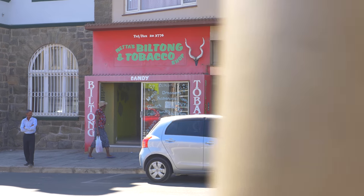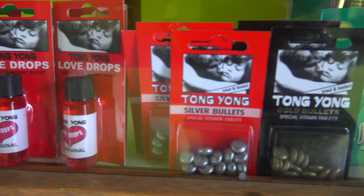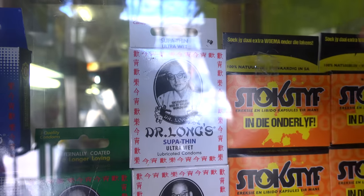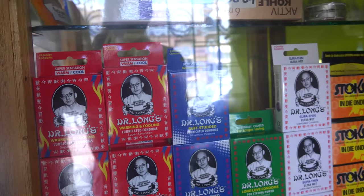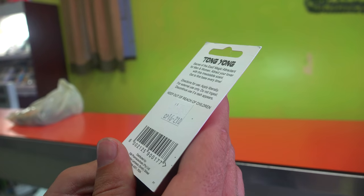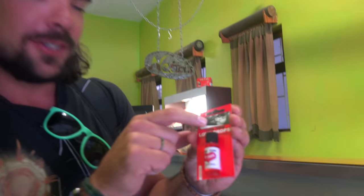On our way back to the docks and the rest of the crew, we found this little biltong shop. Check out these, bro. Dr. Long's Super Thin Ultra Wet. What is this? Dr. Long. What kind of a biltong shop is this? Successfully used by millions worldwide. It's like a commercial. This is a condom. How much is it for your love drops? Secret of the East. Magic attractant for men and women. Attract your lover with this irresistible scent. Get to first base every time. Whoa, first base? Directions for use. Apply liberally. To where? It just says, discontinue if rash appears. Look at the picture. I'm pretty sure it's Arnold Schwarzenegger kissing some girl.